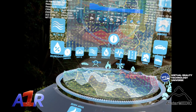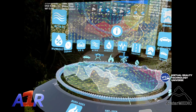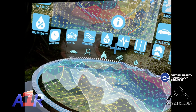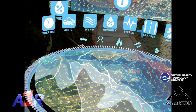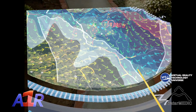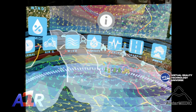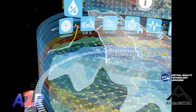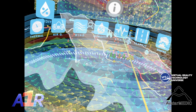As part of the NIST CHARIoT challenge, we developed A1R as a proof of concept, showing two sides of using spatial computing for incident command, in this case being able to view information in the form of a hologram map for managing a fire situation. You can expand the map to see the different layers in context, and you can turn on and off certain layers to give yourself different situational awareness.